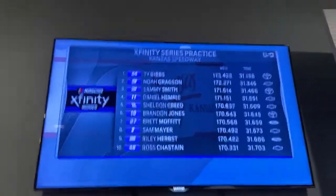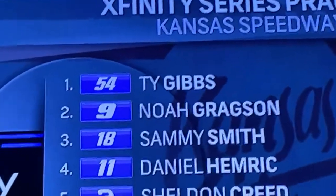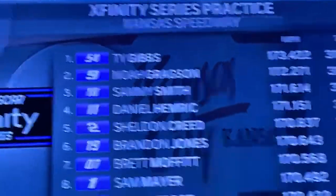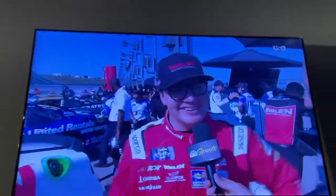Race for the championship at 7 p.m. Top 10 from practice, just getting concluded. Yeah, obviously Ty Gibbs. Ty Gibbs, Noah Gregson. Who's surprised about that top 2? I mean, really. Who's surprised? Very fast race car. Right there in the top 5, Sheldon Creed. Just 1 week removed from that awesome finish.